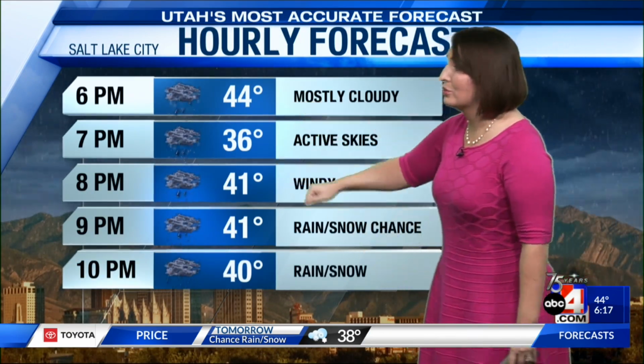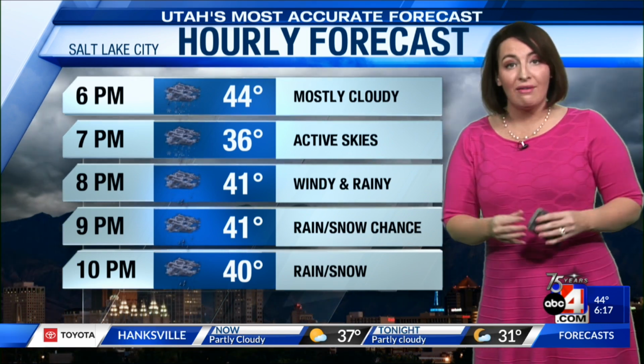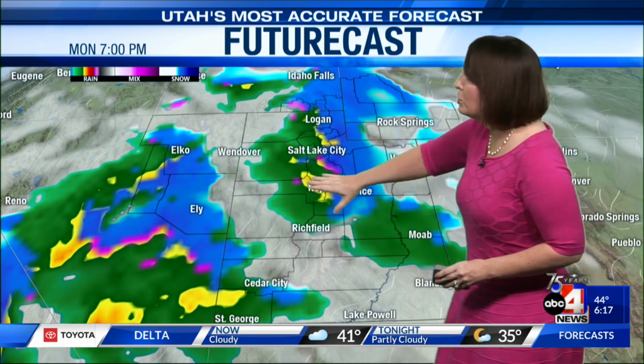Southerly flow also bringing in warmer air. So yeah, those temperatures, while they may get to the 30s for a moment, we're going to hold steady in the 40s, supporting that valley rain as we get through tonight and into the early morning hours along the Wasatch Front. The winds will persist, and so will the wet weather. But we do have a break. It's coming. Futurecast shows you when.